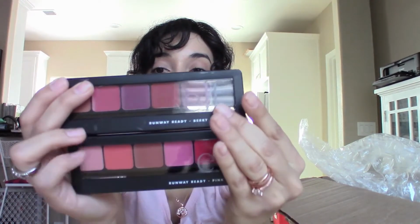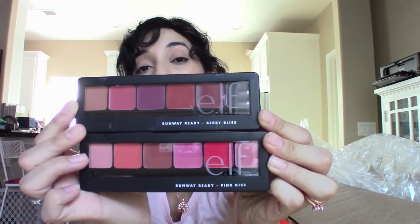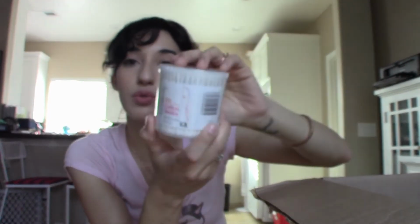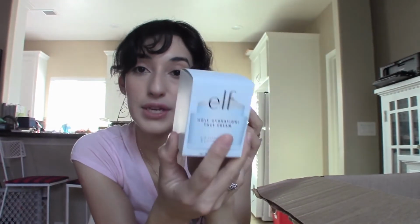Next thing I see here, both of these are the e.l.f. Runway Ready. These are lip palettes. I wanted to grab both so that I have a lot of options. The good thing is that I can mix colors if I need to. Next thing here is just 200 cotton swabs. Here is the e.l.f. Holy Hydration Face Cream.